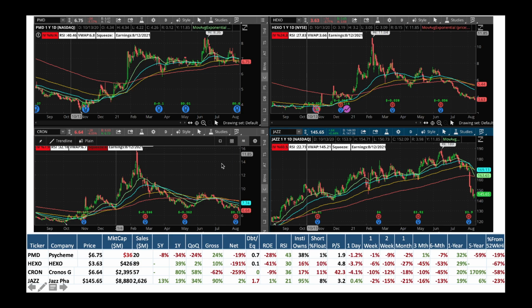And then we got here Cronos, as you can see here. Cronos is a $6 stock, nice sales growth. I love the sales growth here. Gross margin is not there right now, and they also have a higher short float, which means this stock can also go into a short squeeze on any positive news, and stock can go up.